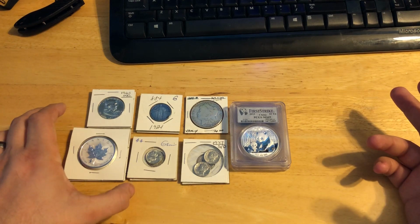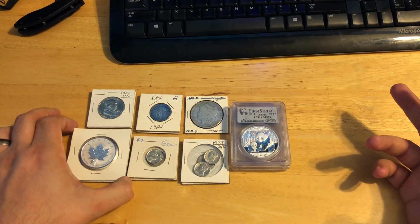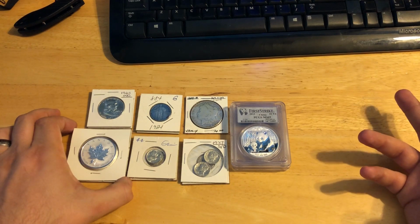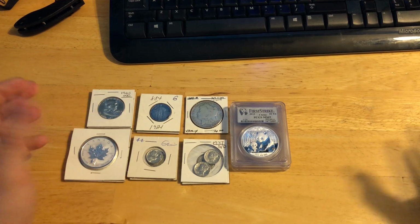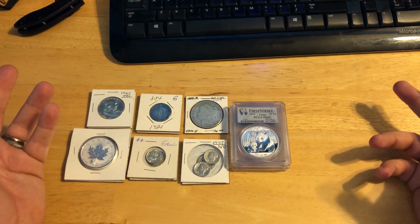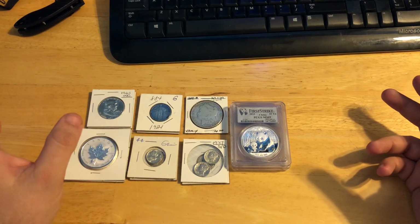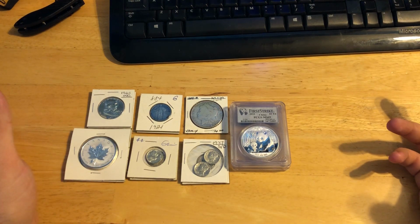So my buddy Silver Slayer, it's his second shout out. He had talked about your coin shops and how important they are, and that's what made me go and check out my coin shop. There's actually 3 or 4 in Tulsa, but there's only one that I go to. I'm not going to put their name out there in case they don't want it, because they don't even have a website.